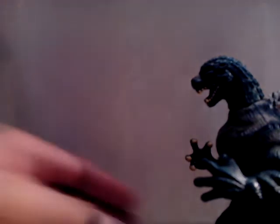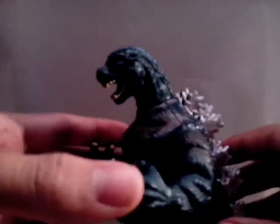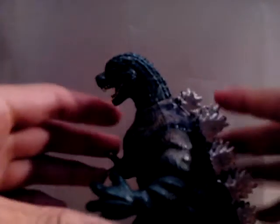Anyway, I've been going on 6 minutes, almost 7 right now. So let's actually talk about the figures. So Trendmasters figures are really cool in my opinion. Bring back so many memories to many adult collectors as of now, which is not a bad thing.